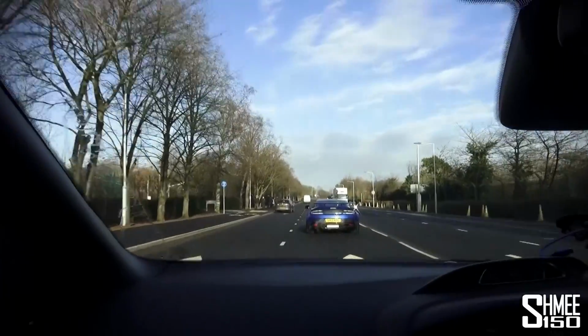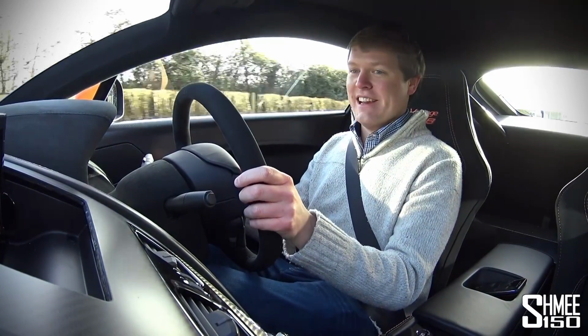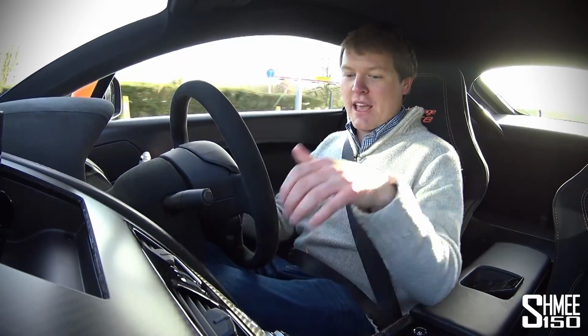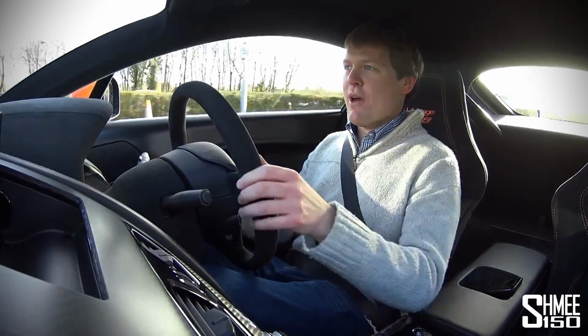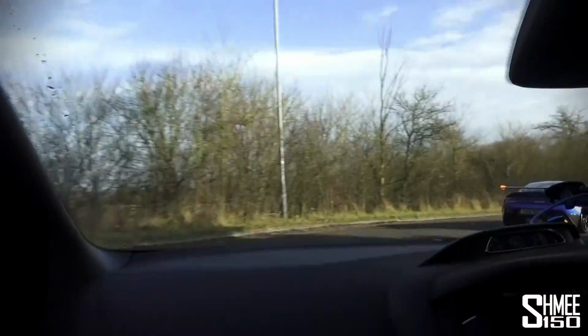Oh, there we go. Now obviously that's with the valves. This titanium exhaust system is absolutely ridiculous when you let it scream, but it lowers when the valve closes if you have it in sport mode. Oh, I would love to see what it looks like from behind.